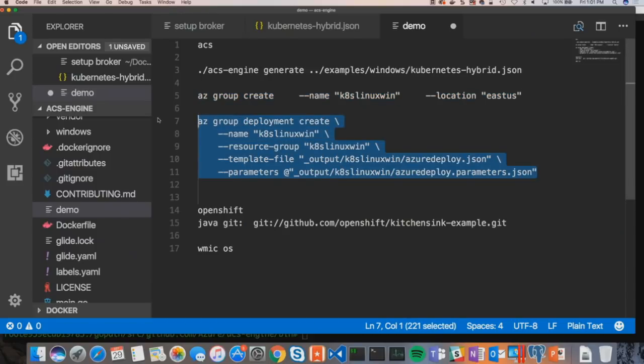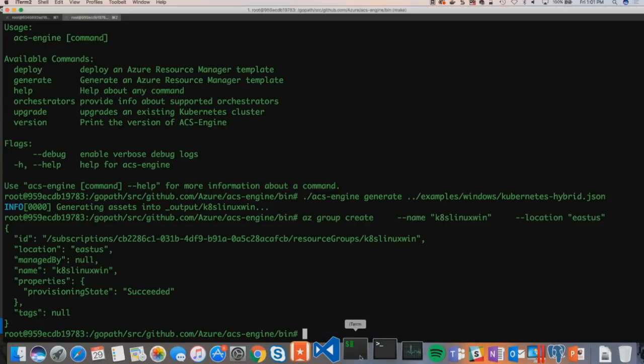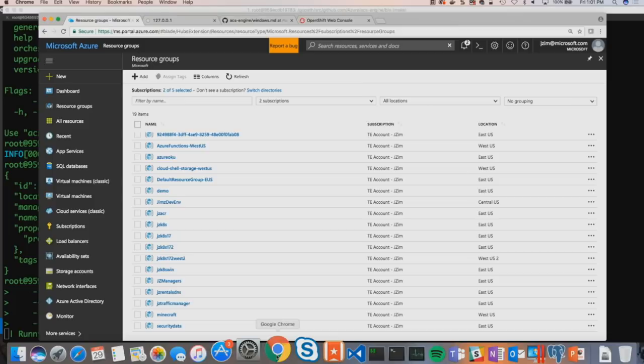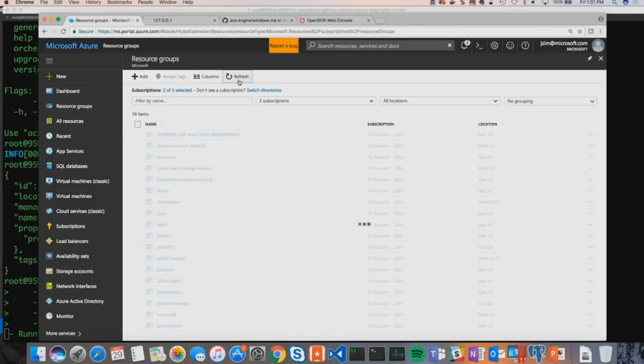So basically, it's a group deployment. I have to have already created the resource group, which I just did. And then there's my template file and my parameters that were just generated. Okay, so I'll go ahead and do that. And then while that's starting, I'll show you that this is actually really happening right now.